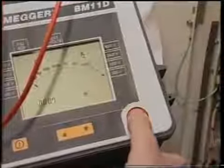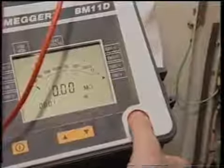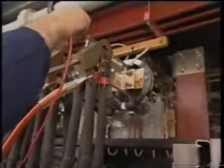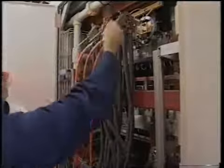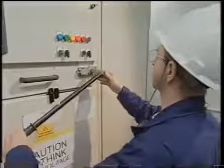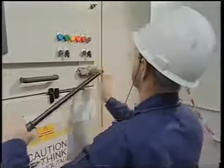Firstly, it shows 2 good earth points. Then it is connected from one phase to earth. Now the additional earth leads are removed, leaving the IR tester still connected. Back at the circuit breaker, the main earth is also disconnected.